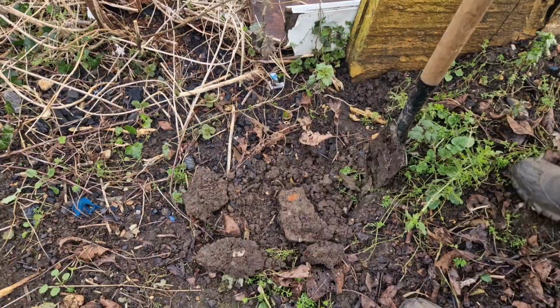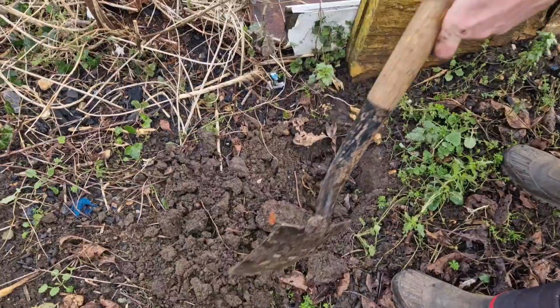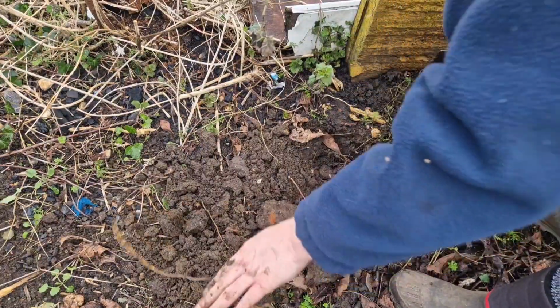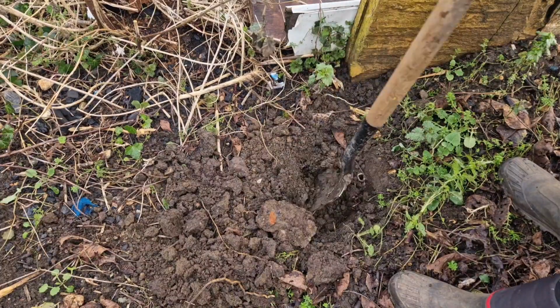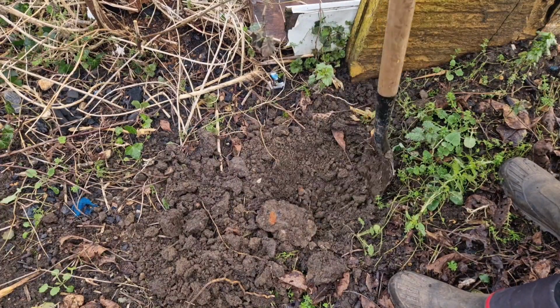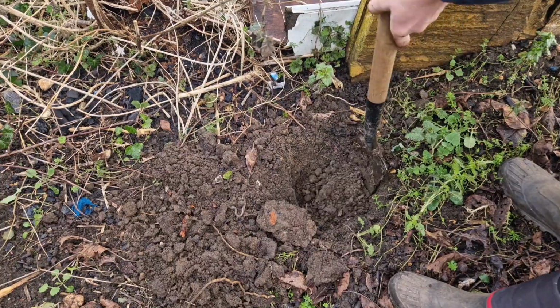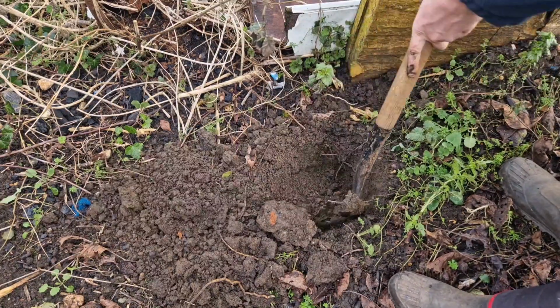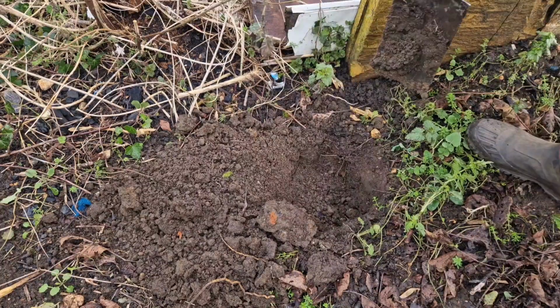So once you've dug the hole, you want to plant the tree at the same level as what you dug it up from. So you don't want to plant it any deeper because that might cause it to rot off. And if you've got quite a big root ball and it is quite wide, try and dig your hole as wide as possible so that you don't have to disturb that root ball. But this is quite small, so we're just going to plonk this in, cover it up, and hopefully he will take and he will start to grow.